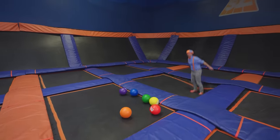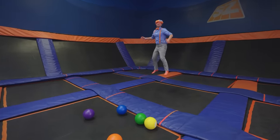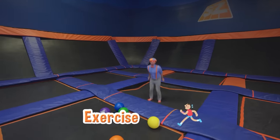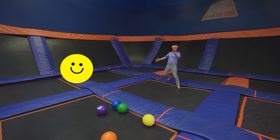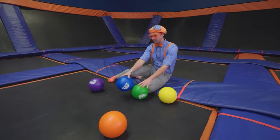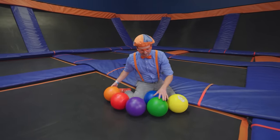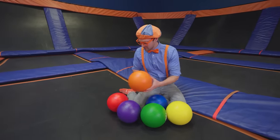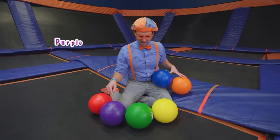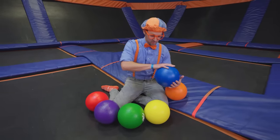Woo-hoo-hoo-hoo! Yeah, check it out! I'm jumping on a trampoline! Woohoo! Whoa! I love jumping on trampolines. Yeah, it's a great way to exercise and have fun! Oh, look! Wow, so many colorful balls! Check out the colors. Looks like we have an orange ball, a red ball, a blue ball, a purple ball, a green ball, and a yellow ball. Ooh, and they're really soft and squishy.